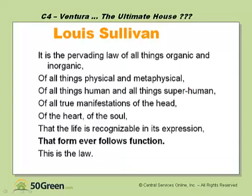I love this poem by Louis Sullivan, the father of the modern skyscraper. I'll read it quickly. It is the pervading law of all things organic and inorganic. Of all things physical and metaphysical. Of all things human and all things superhuman. Of all true manifestations of the head, of the heart, of the soul. That the life is recognizable in its expression. That form ever follows function.